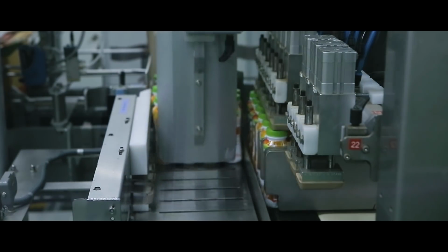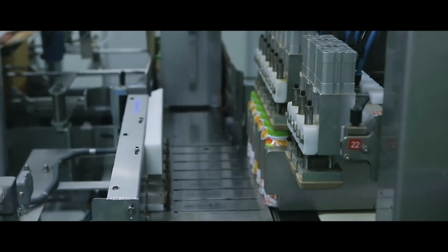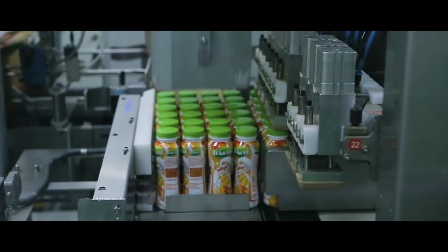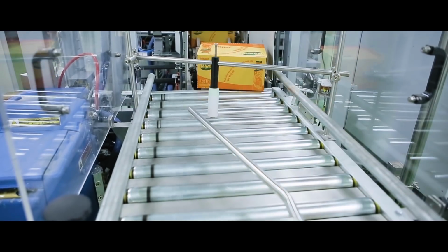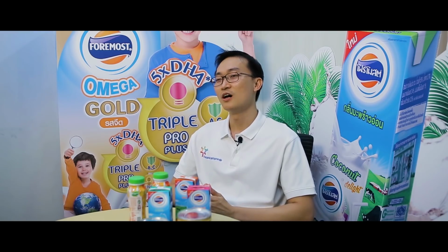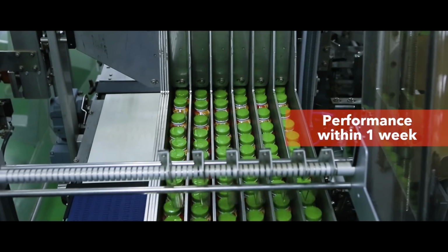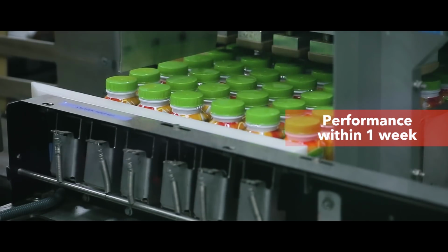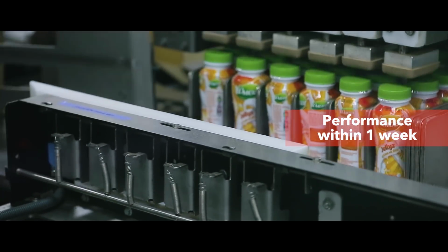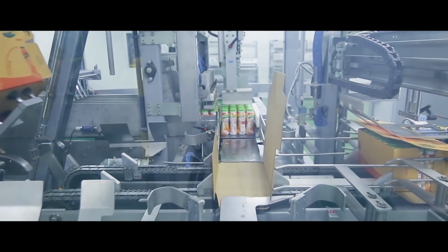Eventually, we came to the stage of starting up the machine. This massive end-to-end bottle production is really difficult to start up. Luckily we chose Cermex, because this is the only machine that can deliver the expected performance almost within the week, thanks to the very good FAT happening before we shipped the machine to the factory, and also thanks to Cermex for the technical support along the way.